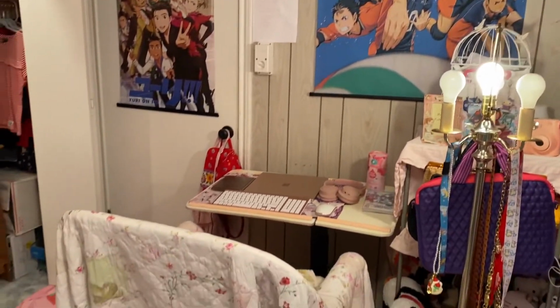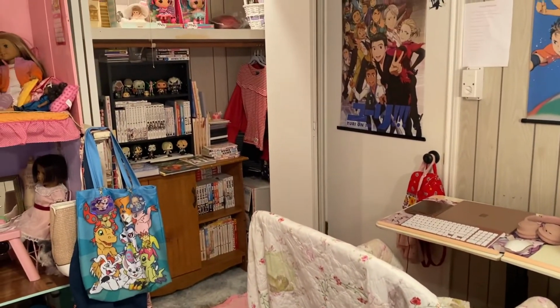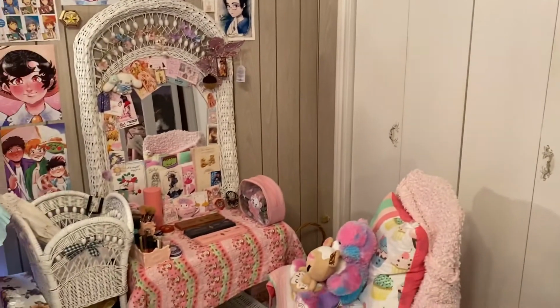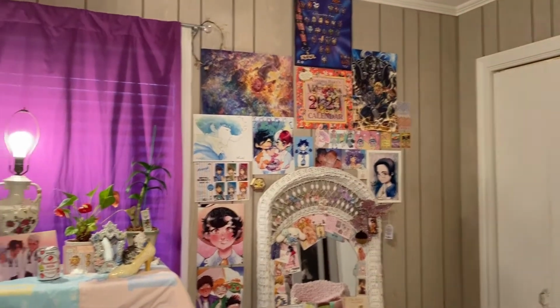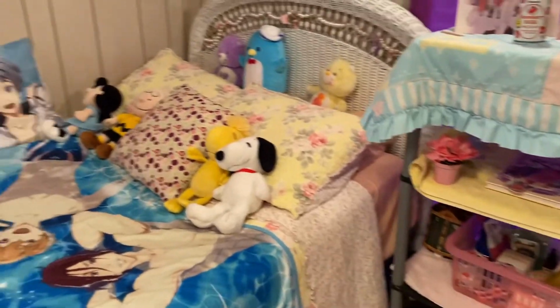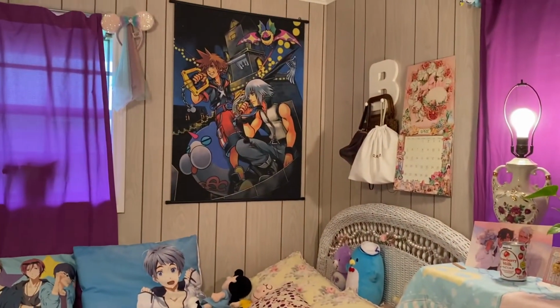The desk and the chair and the bookshelf. The dollhouse. The desk, and the vanity area. My very cute wall. This area. And the bed. And my beautiful husband. Okay, so that's the whole room.